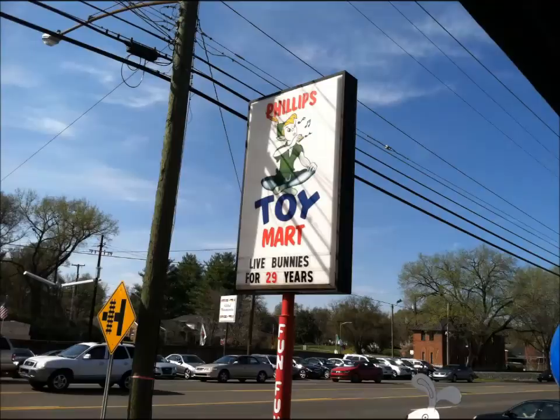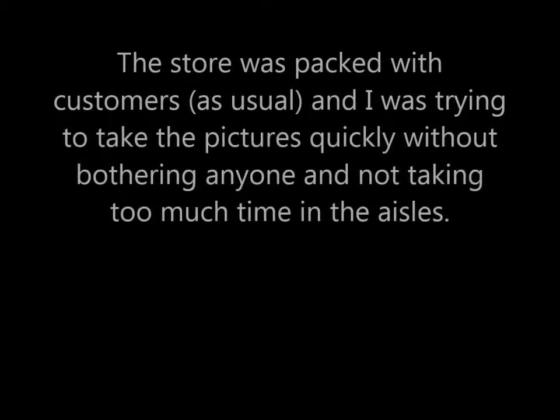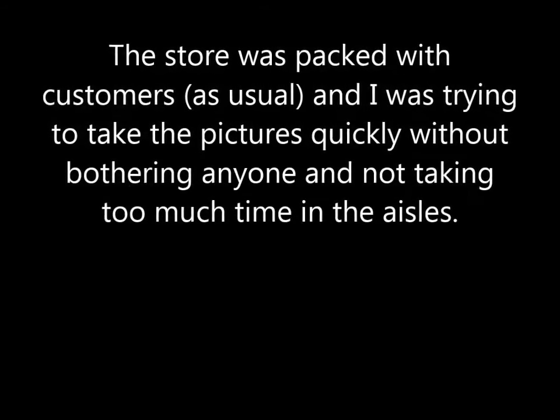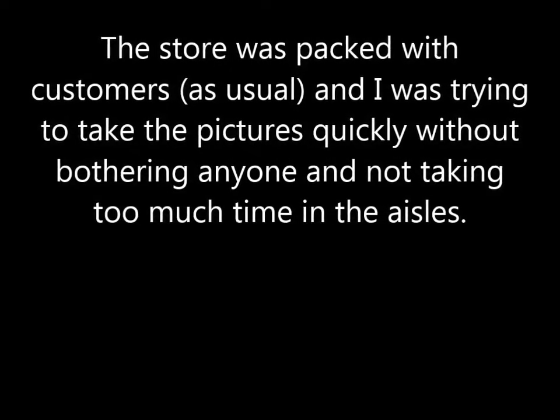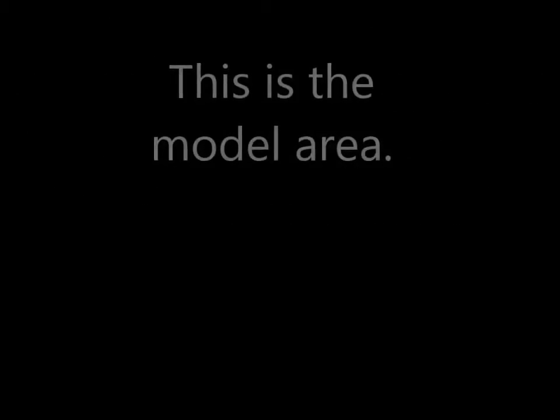So when we went inside, I asked the staff if I could take some pictures. I explained I had a YouTube account, and I wanted to show everyone what it was like to go to Phillips Toy Mart, and they were very nice, and they said, sure, take all the pictures you want. So I took pictures of the model area and the models. It was crazy busy there, as usual, and I did my best to take as many pictures as possible. A few of the pictures were a little blurry, but I think you'll still be able to enjoy it. So just bear with me, and we'll take a look at some of the pictures there.